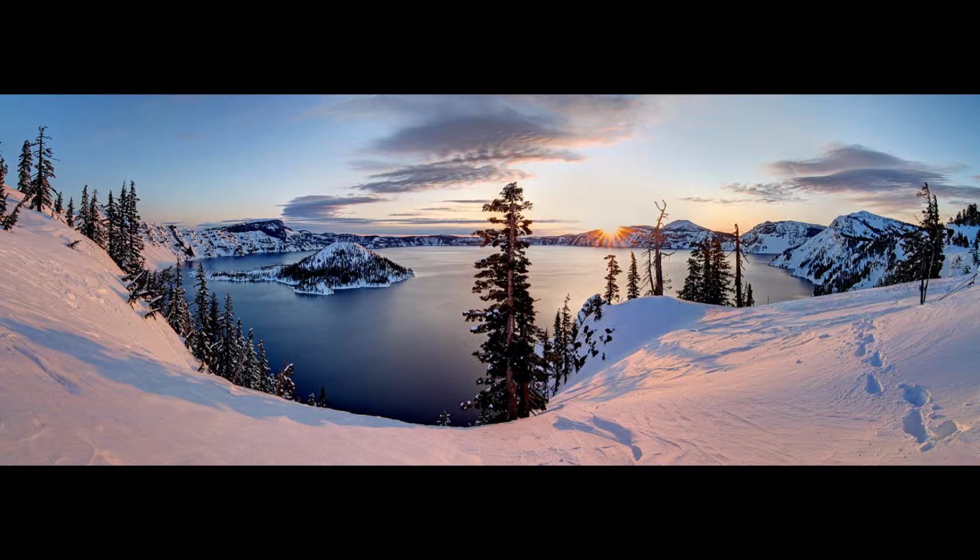It would be hard to find a better image of the iconic Crater Lake than this photo. It is so unique because it captures a time of day that most of us will never see. It has exceptional impact for the viewer, and it is technically flawless.